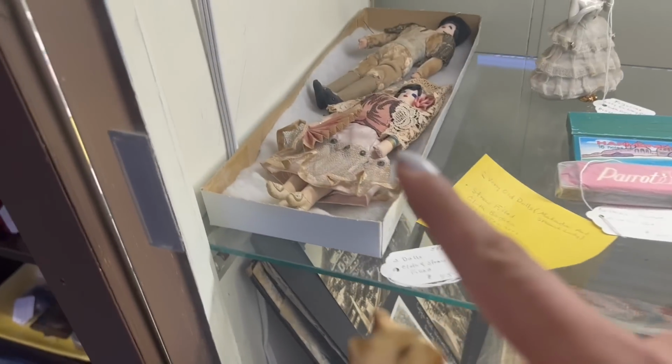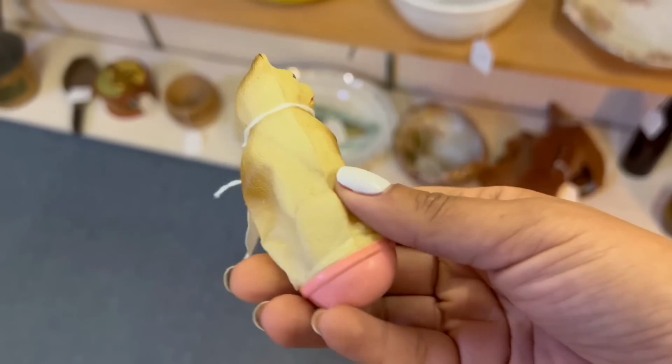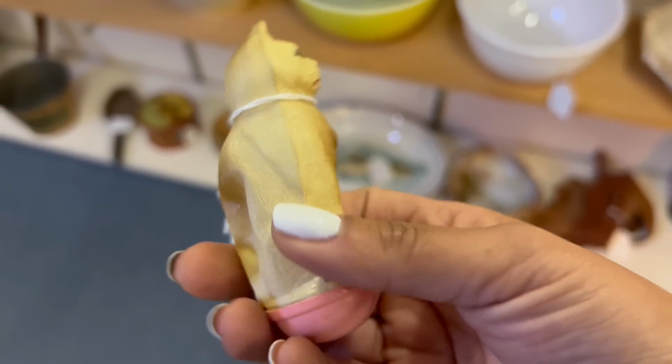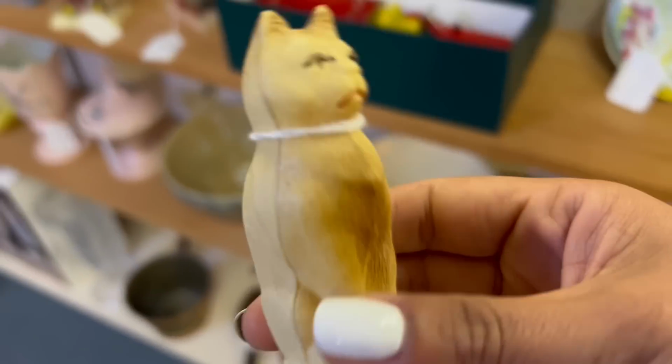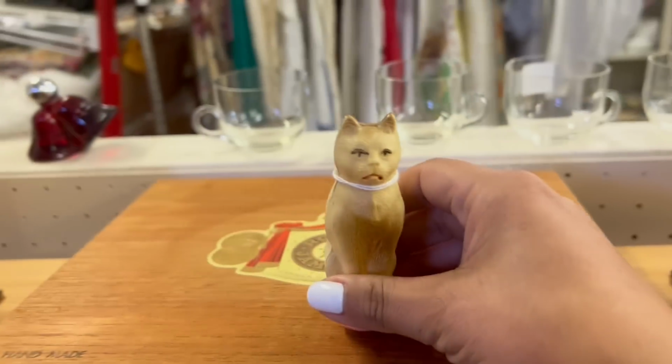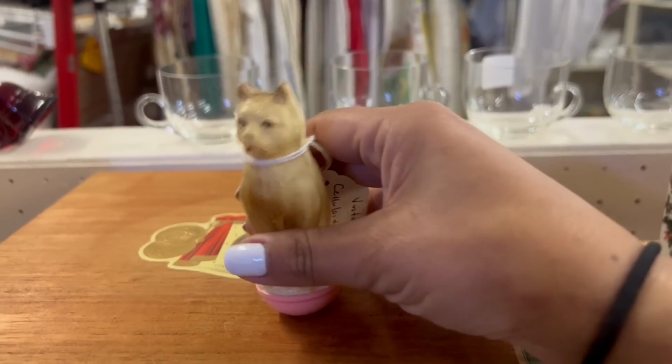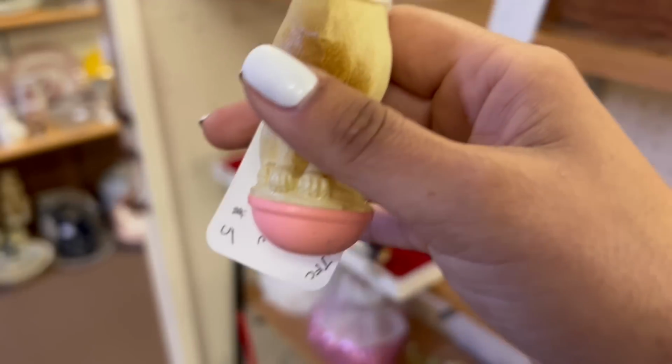Look at these dolls. Celluloid cats are so hard to find, and when you do find them, they're very expensive, so I think it will be fun for a collector who just wants a good deal. Yeah, that's really neat, especially the fact that it's got that base on it. I'm getting this. I'm not gonna think twice about it again.